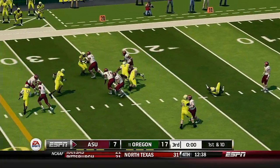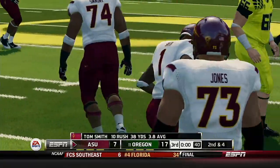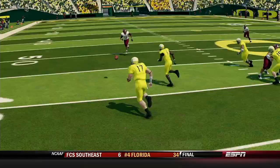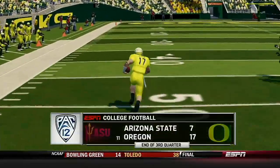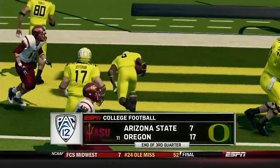Well, it's one thing to have speed. It's another thing to have an idea of what you're doing and how to attack a defense. And right now, these wide receivers clearly have done an outstanding job of being able to make their reads and getting out of their breaks, and the quarterback put the ball right on the money.